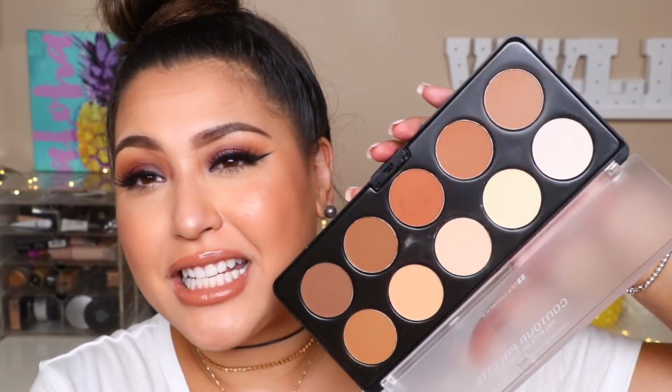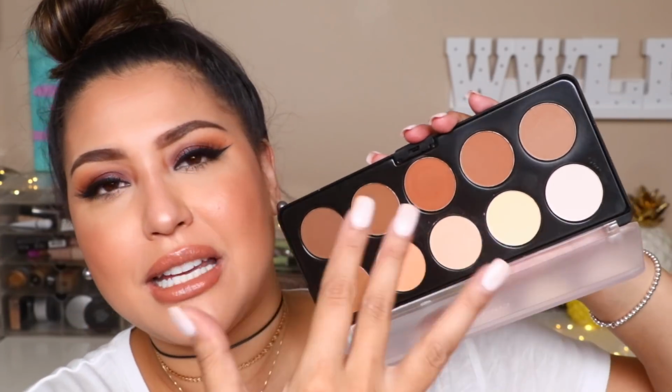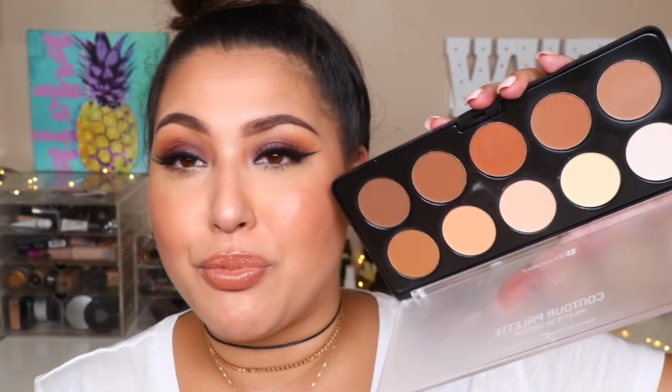As far as their palettes, I really like their contour palette. I will say their packaging for this is a little bit on the cheaper side, but I would rather have them sacrifice packaging than quality because I think the quality is pretty amazing. You'll see how I demonstrate this to put my all over bronze and glow and all of that good stuff. Well, not glow, my bronze.